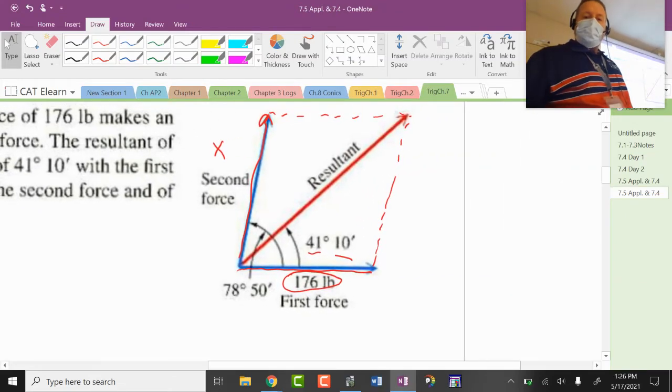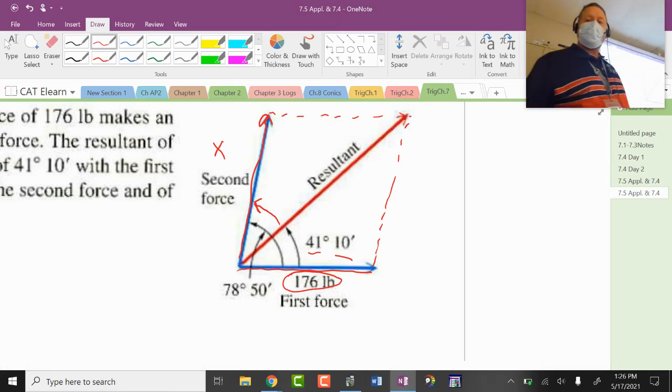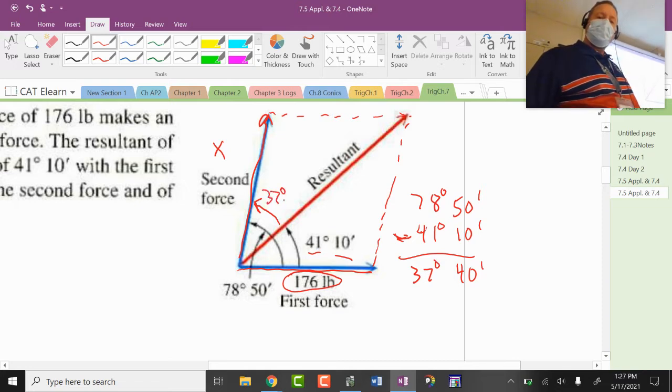Okay, first things first, simple math. Let's find this other little angle. And the relationship between that angle and 41°10' is they should add up to 78°50'. This is perfectly ready for grade school subtraction, if my pen would allow me to. It's real scratchy. 50 minus 10 is 40. 78, 68, 58, 48, 38, 37. So this is 37°40'.